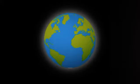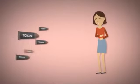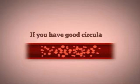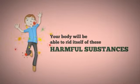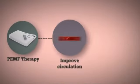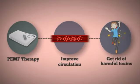You're probably aware that the world in which you live continually bombards your body with toxins. And you're probably also aware that if you have good circulation, then your body will be able to rid itself of these harmful substances. PEMF therapy can help to improve circulation, and therefore, PEMF therapy can help your body to get rid of harmful toxins.